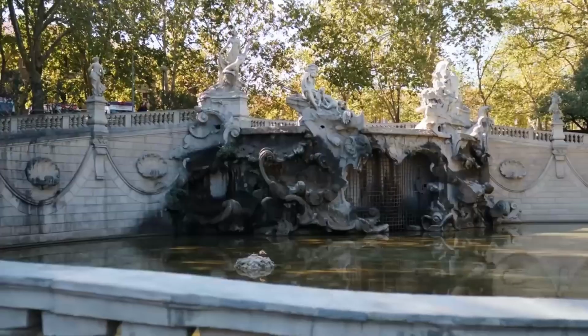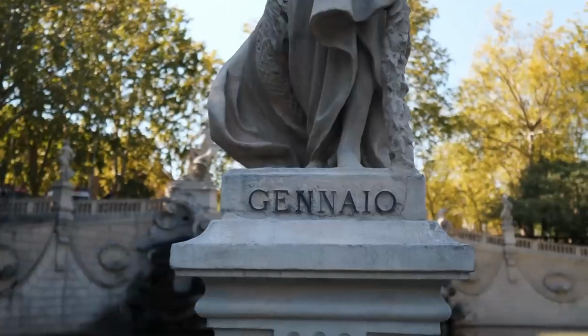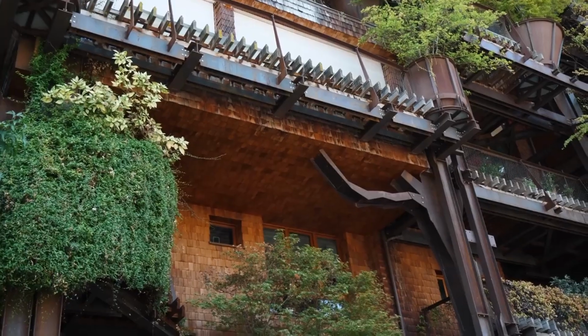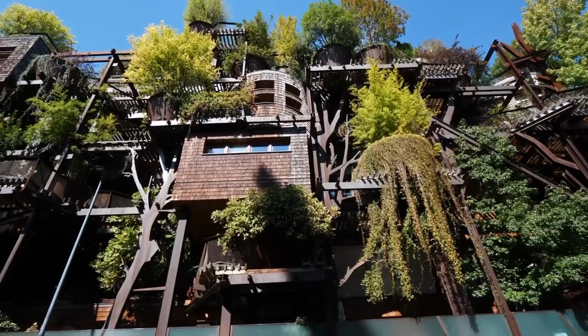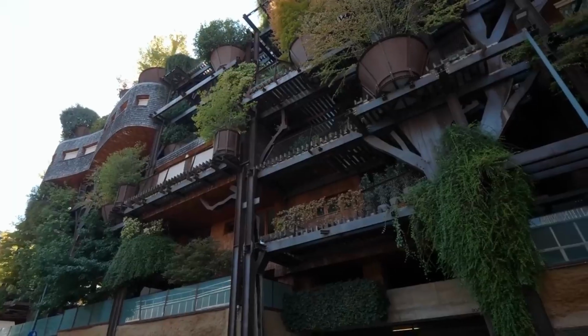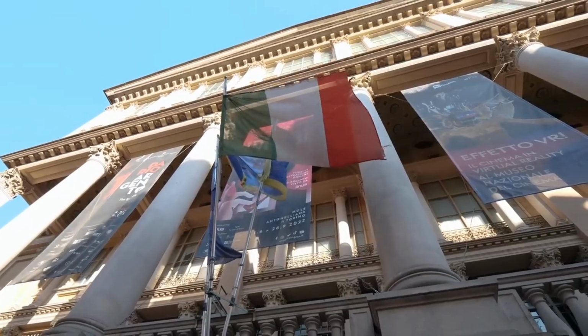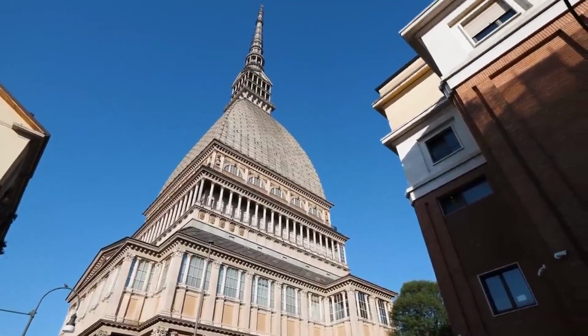Last but not least, we're making our way to Porta Nuova, Turin's modern face. This area showcases the city's architectural prowess with its stunning skyscrapers, like the Unicredit Tower and the Intesa San Paolo Tower. Take a stroll through the sleek streets, grab a coffee at a trendy cafe, and soak in the urban vibes. Cap off the night with dinner and drinks at Italy's rooftop restaurant, lost in the dazzling sea of skyscrapers.